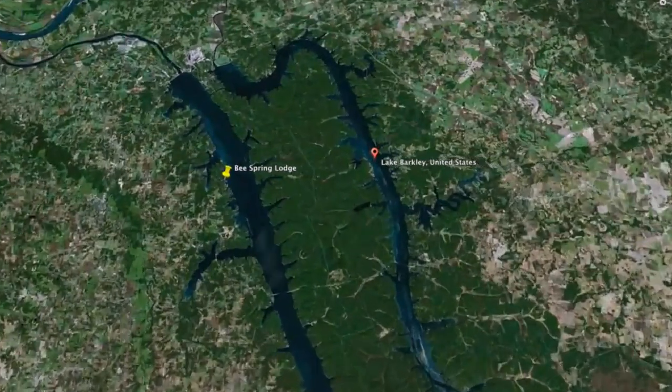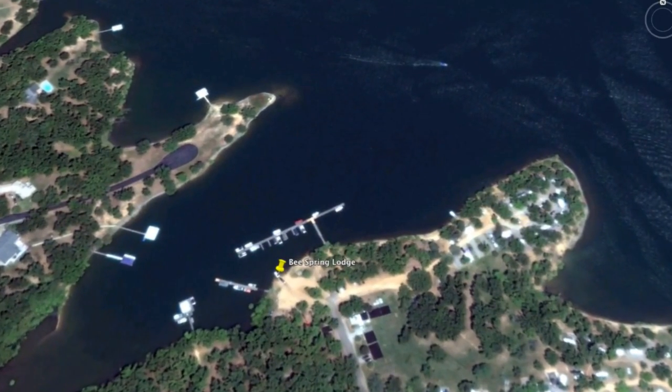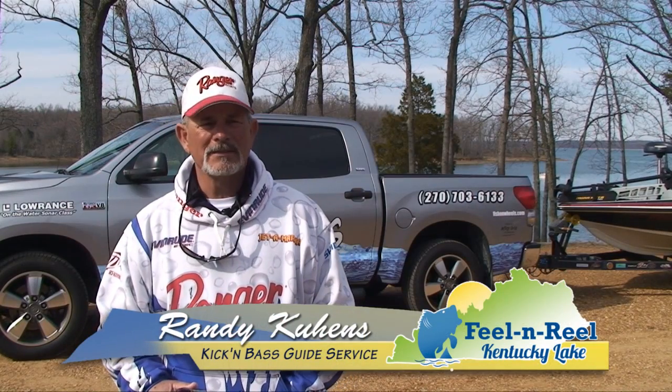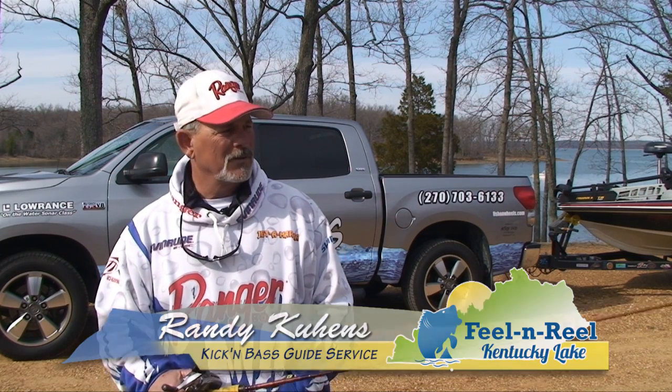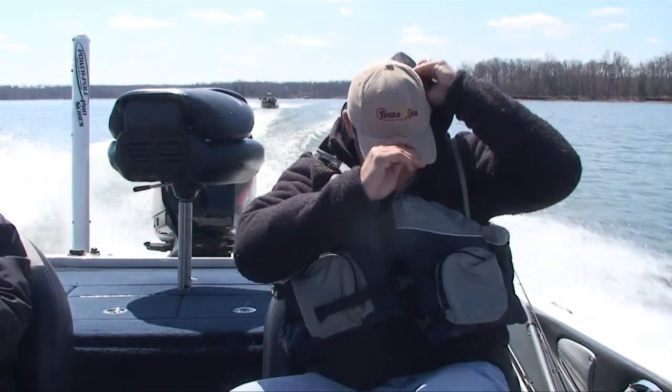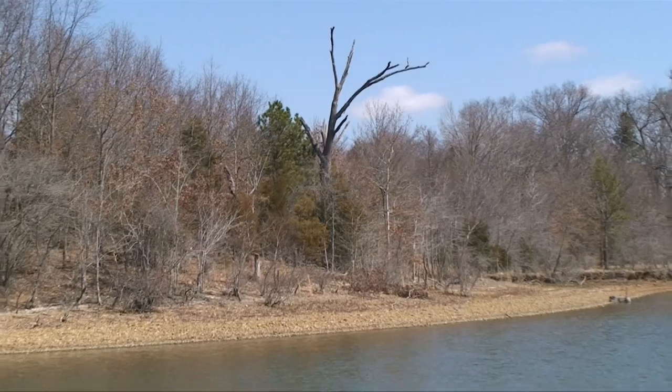We put in today at Bee Spring Lodge. It's a resort about 6.5, 7 miles south of the dam. It's a real good place to stay. A lot of my clients stay here, and it gave us the opportunity to motor back and forth on the lake and not have to run a long way because it was so cold.